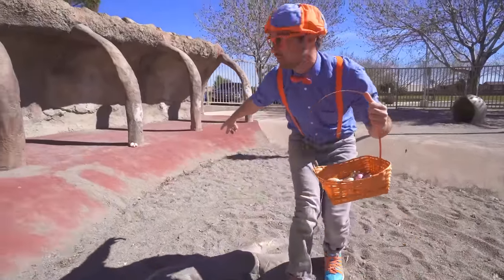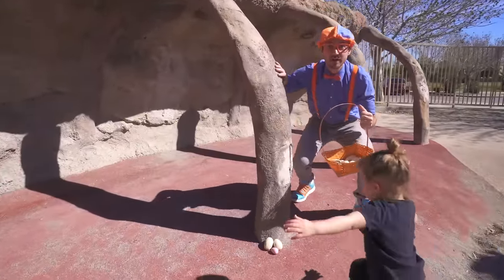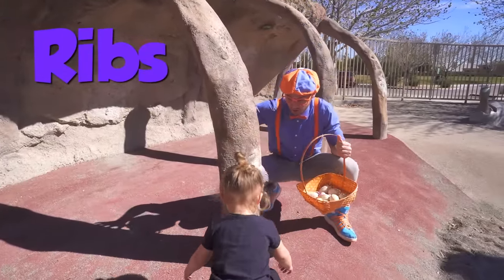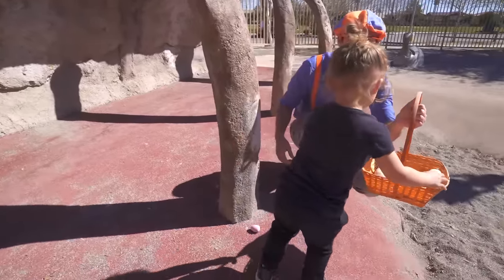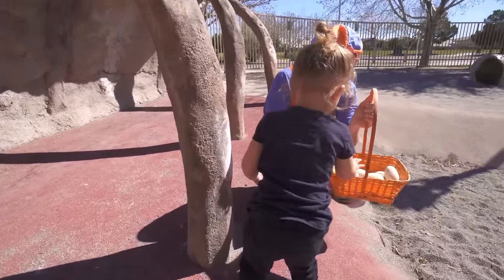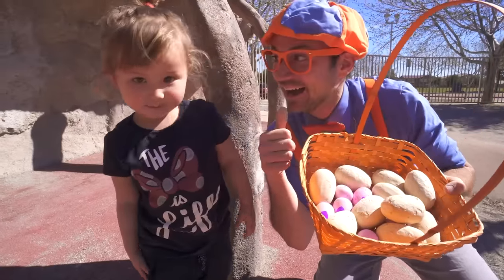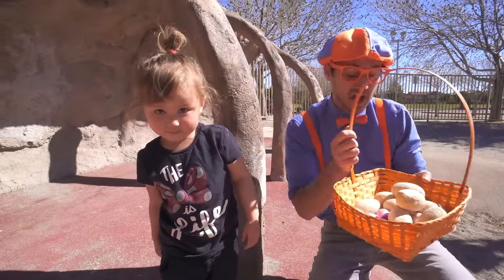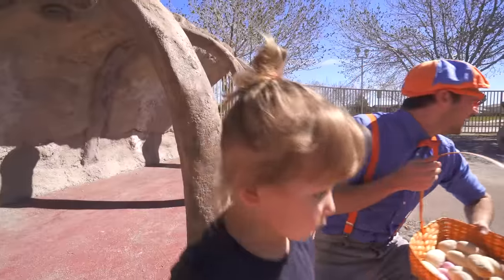Whoa, some more over here. These are ribs of a dinosaur. What did you find right there? Some more eggs. Whoa, big smile, okay? Yeah! So silly. Okay, now let's go see what's inside these eggs. Let's go.